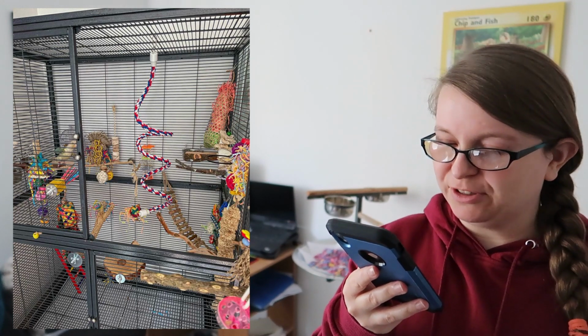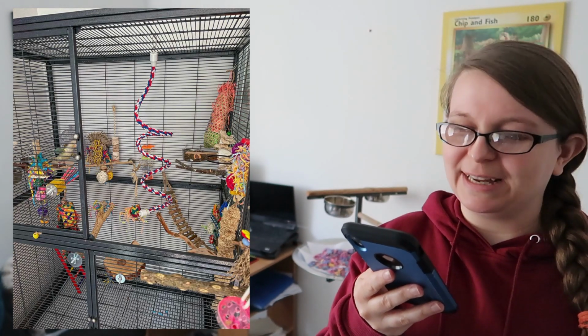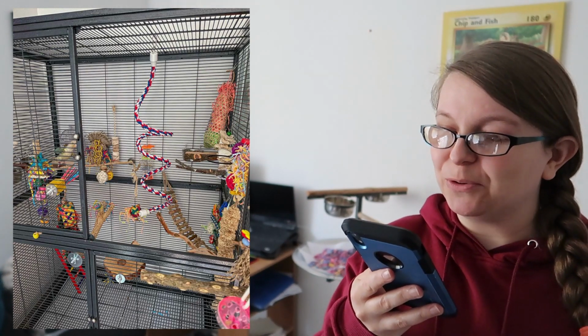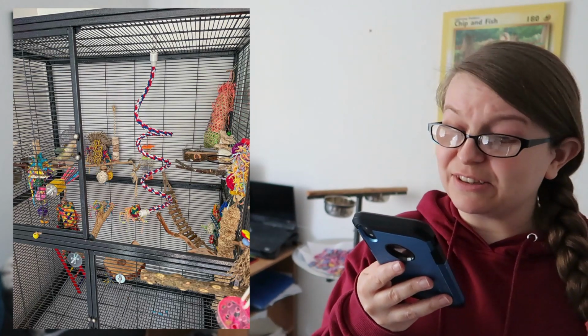You've got lovely textured perches, you've got platform perches, Planet Pleasures toys, you've got a party preener perch, loads of variety to keep Castro's feet nice and exercised. You've got West Coca bobs, you've got that awesome palm net toy in the back right, which I love. All of my birds love that toy. And there's just so much great going on.